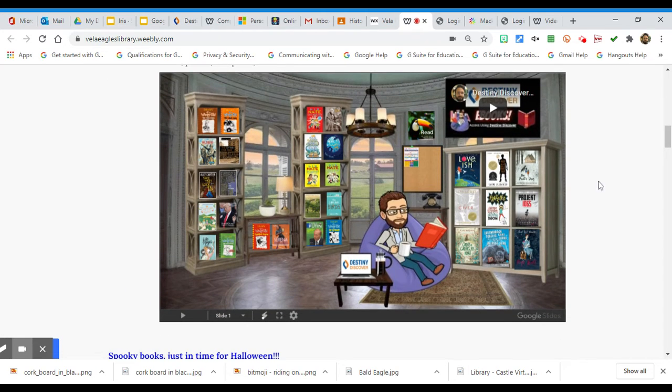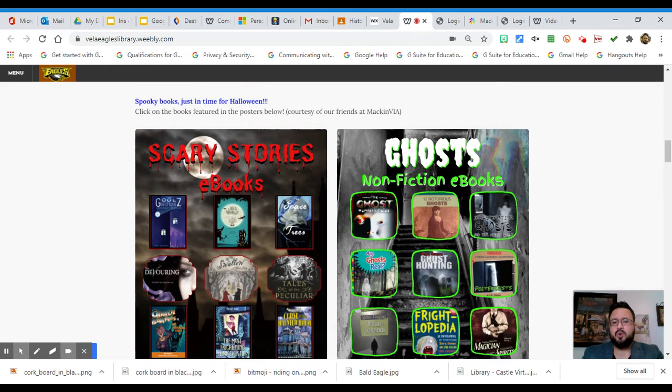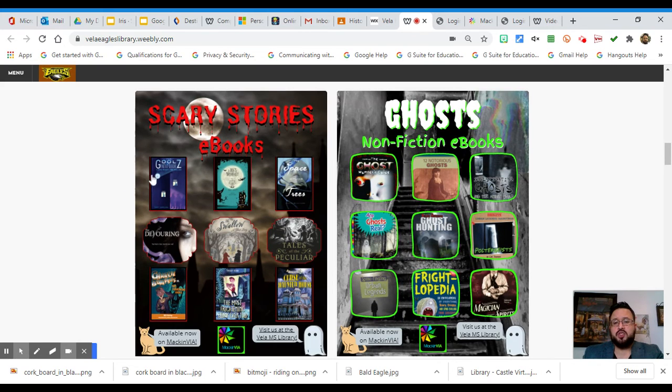And these books are great. They're books that we have available to our campus only. These are just Vela Middle School selections. If I go a little bit further down, I've created some reading lists based on selections that we have available from Mac and Via. Okay, so all kinds of great spooky books.